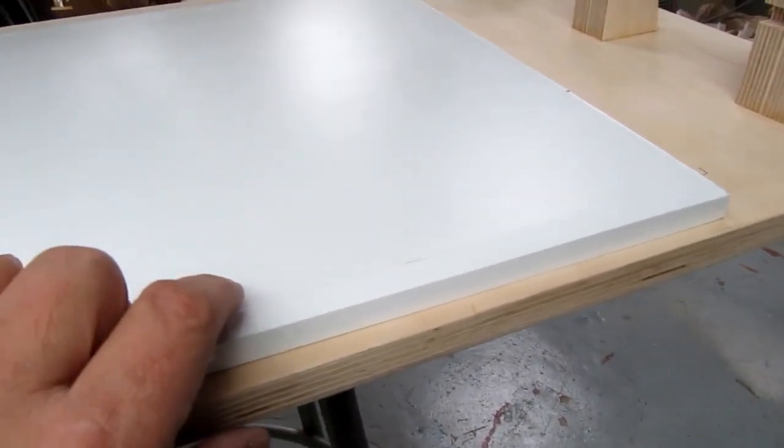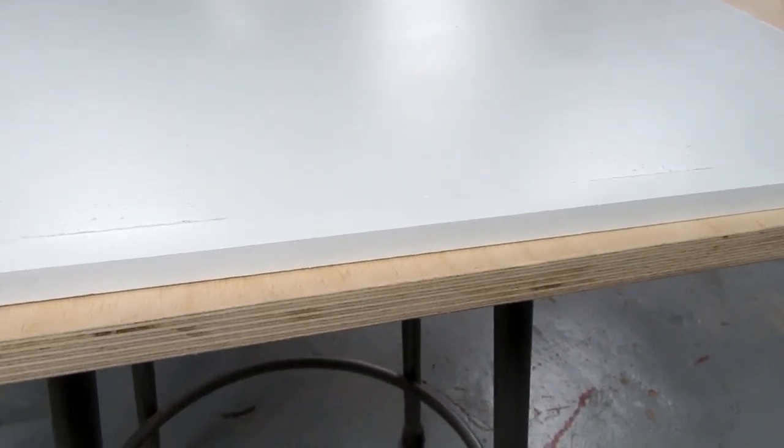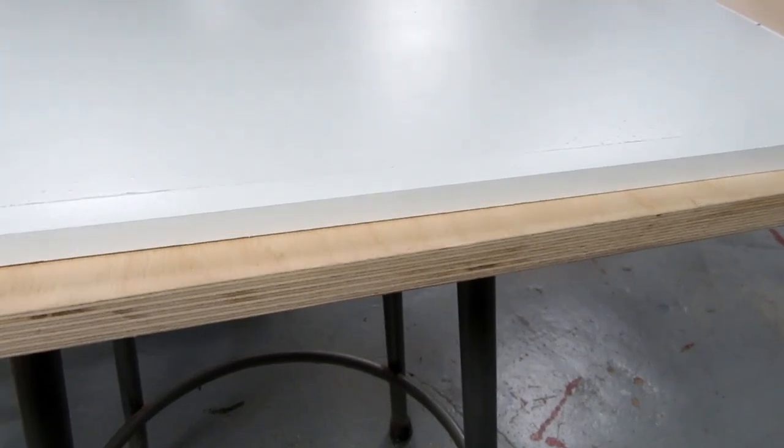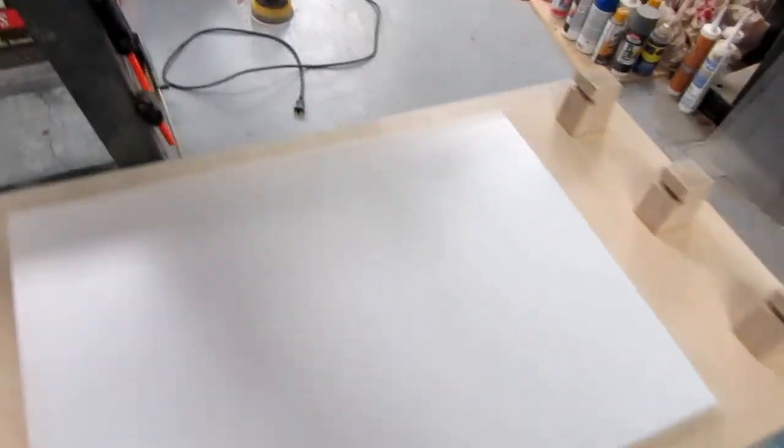I need to just touch this up. There's a couple little paint bunnies on here that just are little pieces of dust or something that got paint on them. I can take those off with a Scotch-Brite or something without having to repaint this. Anyway, so I just need to get some slightly longer screws and then I can put that on.